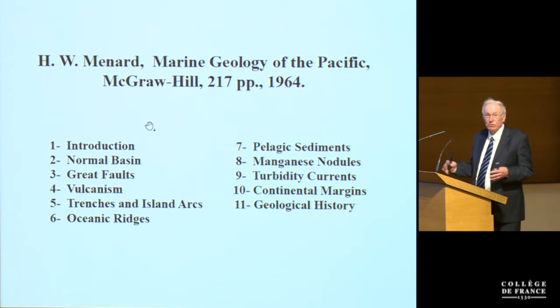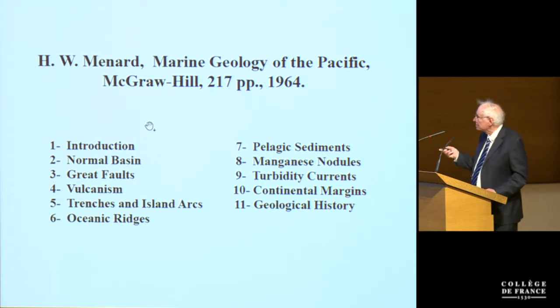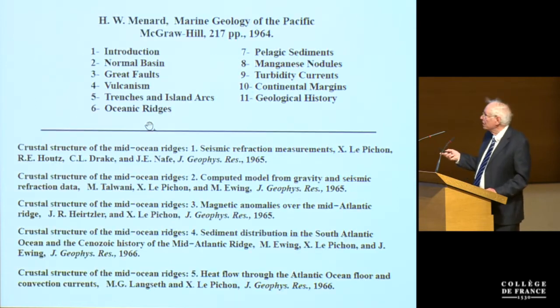I read Jeffries and the other textbooks as well, and there is an equivalent book for the Atlantic, that came out at that same time. It's these 5 papers by Xavier, and this is essentially the equivalent for the Atlantic. I think there are just as many words in these papers as there were in that book.